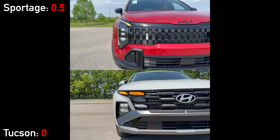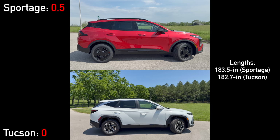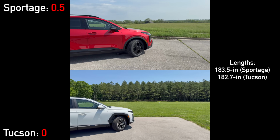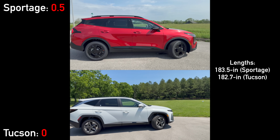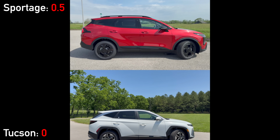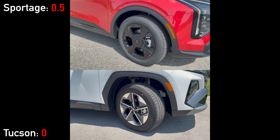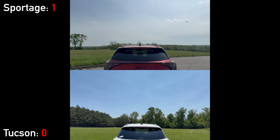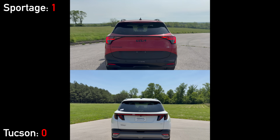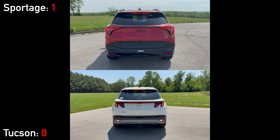Continuing our way around to the sides, they have slightly different lengths even though they are on the same platform. Stay tuned for the full space breakdown later in the comparison. But in the meantime, you might have noticed that the Sportage has larger wheels, at 19 inches instead of 18s. And out back, the wild design themes continue, especially in the case of the Hyundai, which has fang-shaped LED taillights.